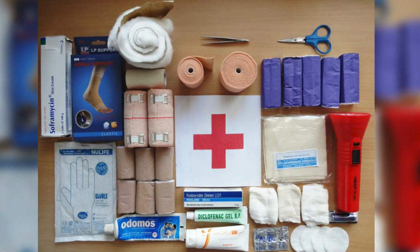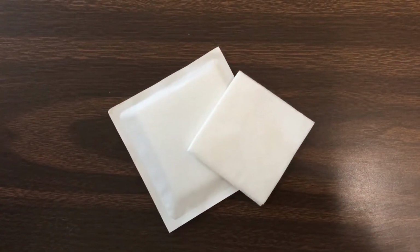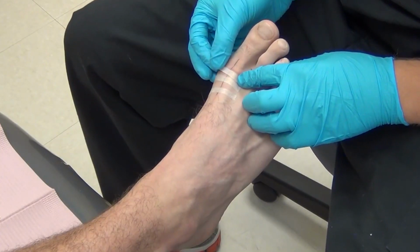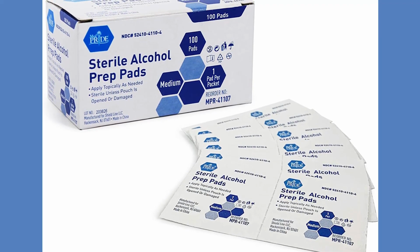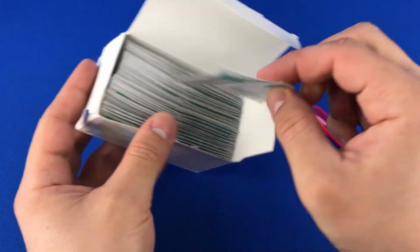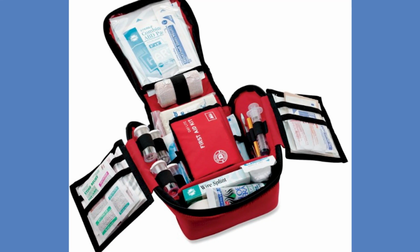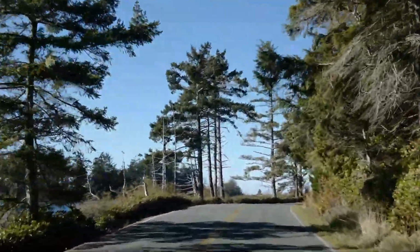Ace bandages can serve a variety of purposes; gauze pads for larger wounds, splints for supporting fractures, steri-strips to help close wounds and uneven edges, and alcohol prep pads that can be used for a variety of purposes. Keep one in your pack at all times. It can also be a good idea to purchase a separate first aid kit and keep it in your vehicle, especially if you're frequently car camping or taking frequent road trips.